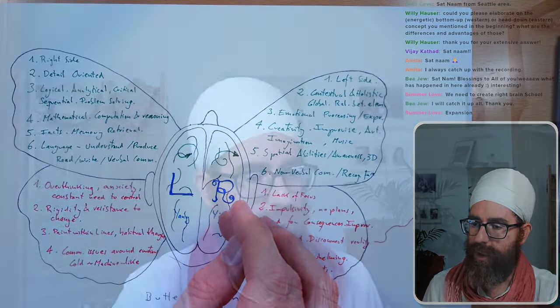Well, you could just close one nostril and breathe 3 minutes through this nostril. Breathing 3 minutes through the right nostril is going to be stimulating the left, particularly if you do breath of fire. It's going to stimulate the left nostril. And the opposite, if I close the right nostril and I stimulate the left, it's going to open the right.